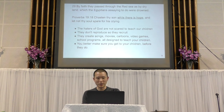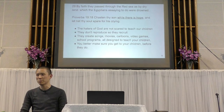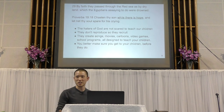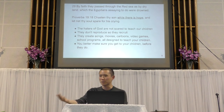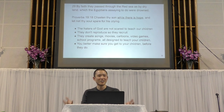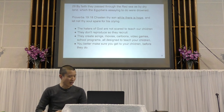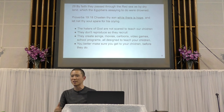They don't reproduce. They have to recruit, right? Because they're not having children. They have to try and get these laws passed for surrogacy and IVF and all this perverted stuff in order to get children, get other people's children, try and adopt other people's children. They're not scared to teach their children these things. They create media, don't they? They create songs. They're all the ones creating the songs and the movies and the cartoons and the video games.